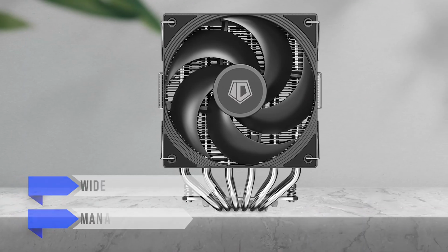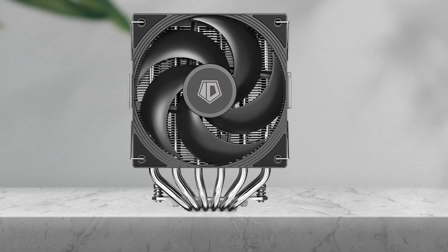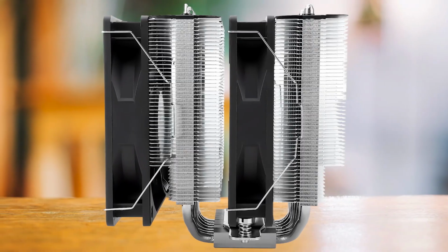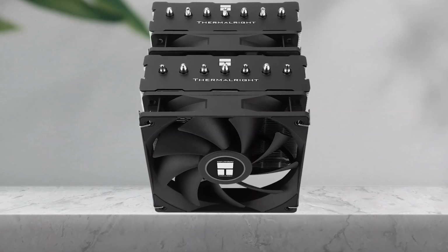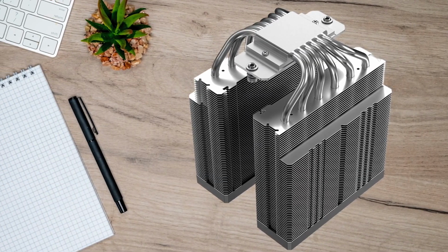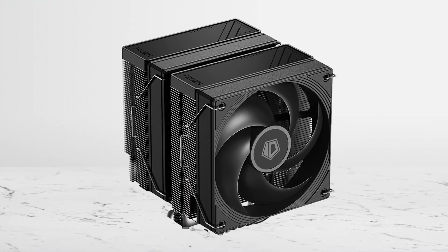If you prefer quieter stock fan behavior, the FROZN A620 Pro SE is a great alternate. If your local pricing shifts, the Peerless Assassin 120 SE still lands in the same overall performance band and remains a safe fallback. And if you're building in a compact mid-tower with tighter RAM spacing, the FROZN A620 Pro SE tends to fit a bit more cleanly.